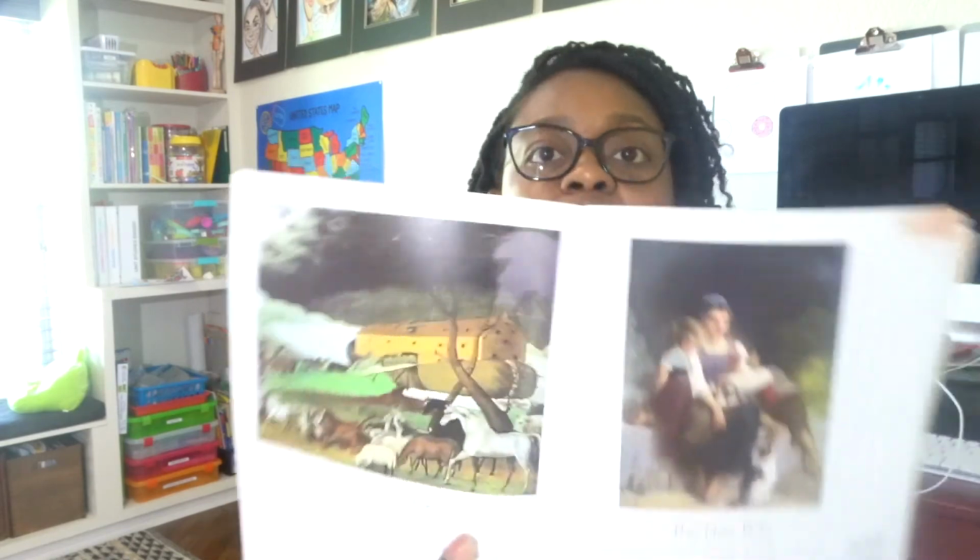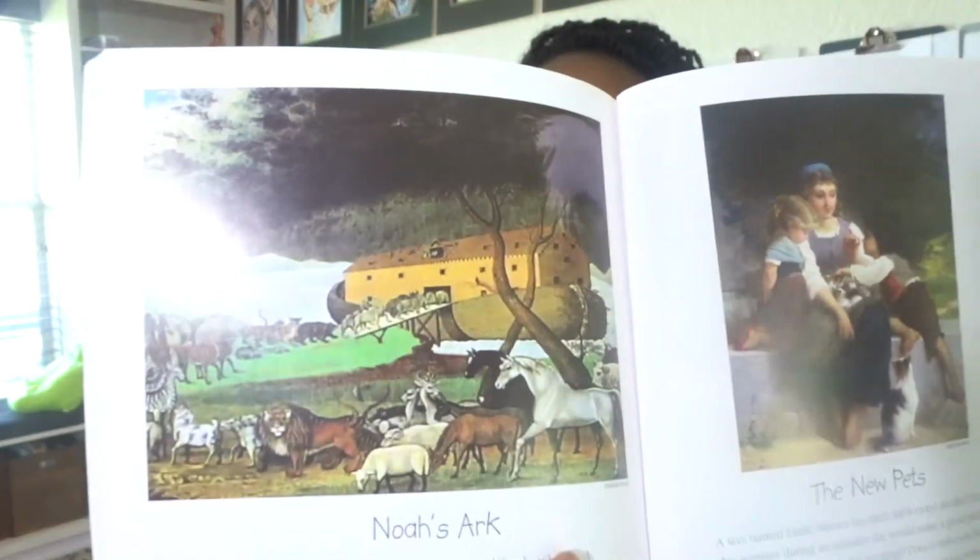And some other things about this book that I really love and appreciate is that it covers so much. It is diverse in its illustrations, so you're going to get people of all walks of life. When they talk about history, they cover a wide range of things, from Native American history all the way through the civil rights movement. They also cover artwork like Noah's Ark and Pablo Picasso.